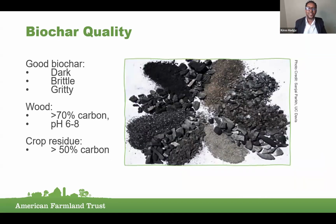So what is good quality biochar is another type of question that we receive from farmers. If you can, send it to a lab. Kristin Trippe has a lab, and she's helping, with her colleagues, in testing the quality of the biochar. But if you can, test it and feel it on your own. Good biochar is dark, brittle, and gritty. It doesn't have any odor, no smell at all. You can even test it. So this is what you can do on your own.